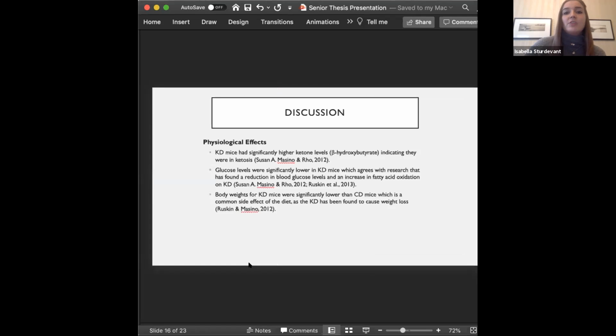So looking at the physiological effects, the ketogenic diet mice had significantly higher ketone levels, indicating that they were in fact in ketosis, which is very important in this study. The glucose levels were also significantly lower in the ketogenic diet mice, which agrees with research that has found a reduction in blood glucose levels and an increase in fatty acid oxidation on the ketogenic diet. The body weights for the ketogenic diet mice were also significantly lower than the CD mice, which has been found to be a common side effect of the diet, as the ketogenic diet can cause weight loss.